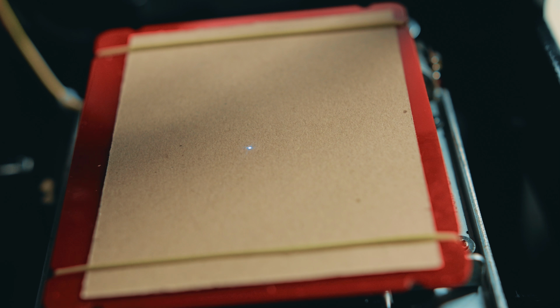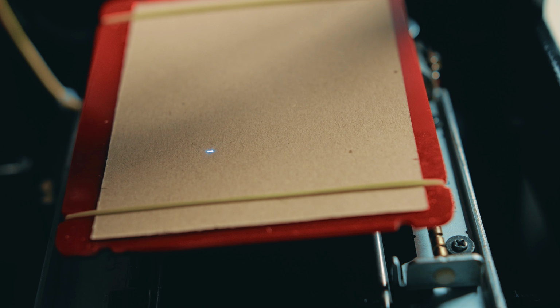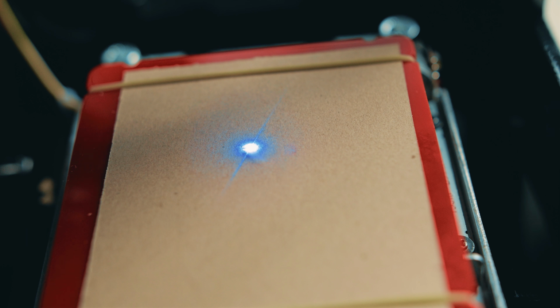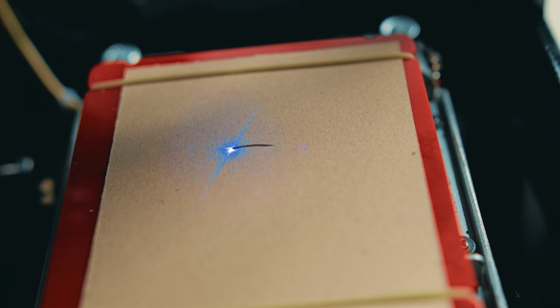Okay, that should be good enough. What I'll do now is press start and we'll see how long this takes and what it looks like. And it's smoking. I'm trying not to look directly at the laser, but I've got a feeling this is going to take some time.